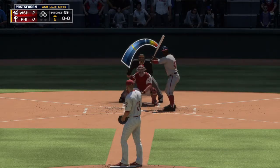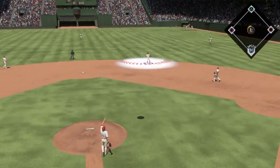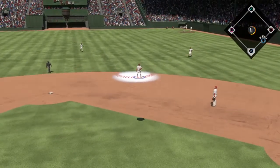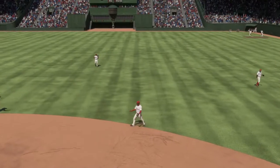And in steps a man whose number 42 has been forever retired, Jackie Robinson. Popped high in the air. Gregorius is there for it. He's got it, 1 away.